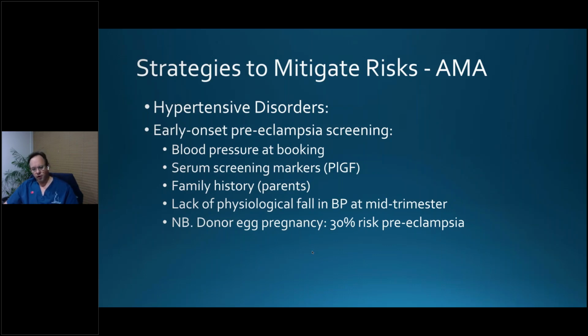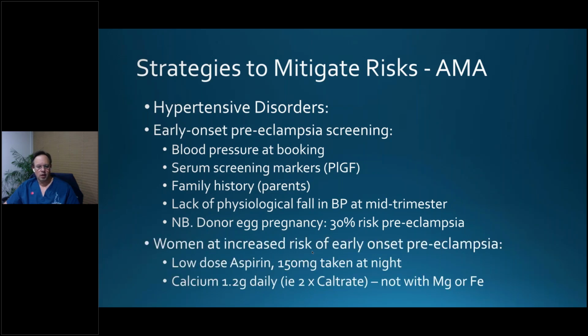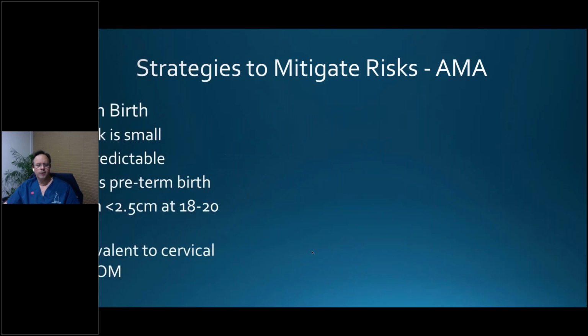But those women have a very significant increase in risk of preeclampsia, not necessarily early onset preeclampsia, but preeclampsia as much as 30%. And so any woman with a donor egg pregnancy, I would put on low-dose aspirin and calcium. Low-dose aspirin is 150 milligrams. It should be taken at night. Calcium is 1.2 grams, so 2 tablets of Caltrate. Don't take it with magnesium or iron, because it reduces absorption.